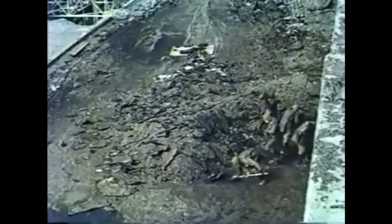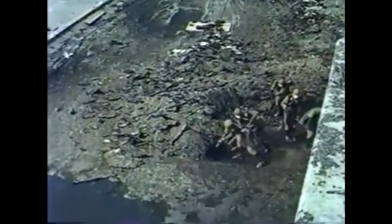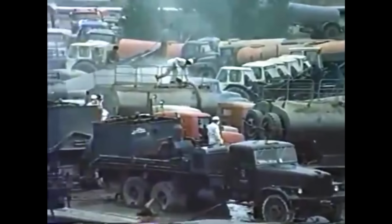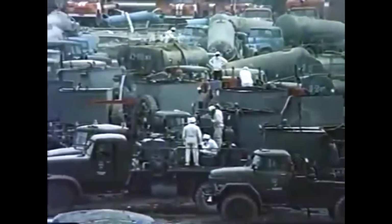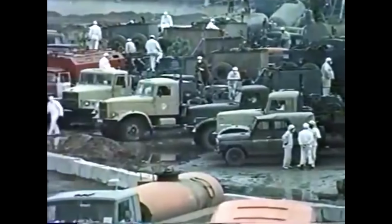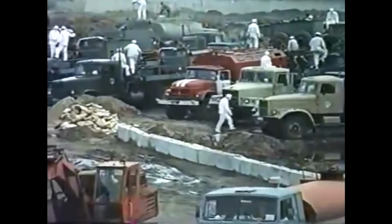The cleanup activities at Chernobyl were bravely done by as many as 500,000 people called liquidators. Most were simply told to be there, uncertain how it would impact their life expectancy. They were waging a war against an invisible, self-inflicted enemy. Large quantities of equipment were involved and abandoned after because of contamination.